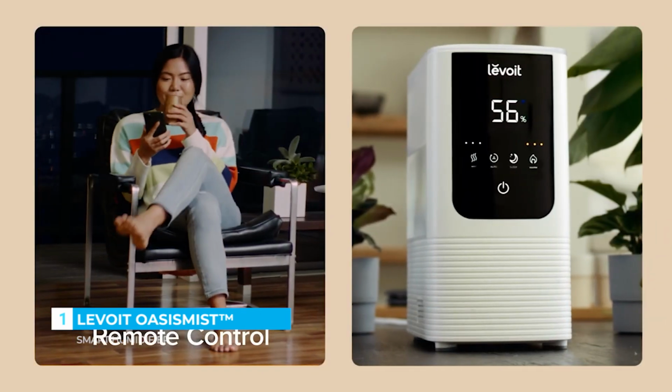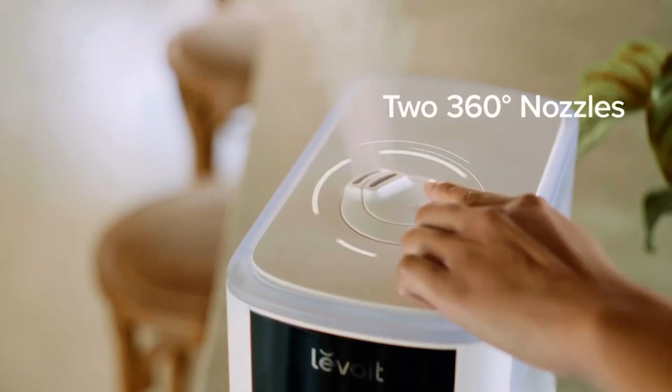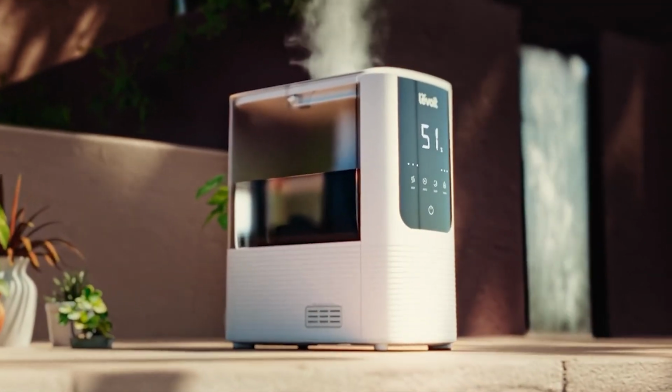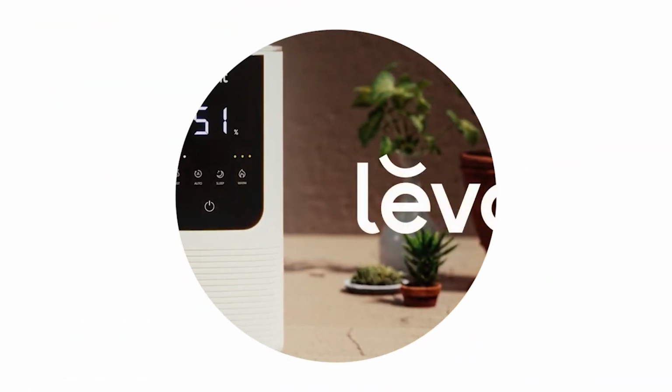throughout your space. With a top fill tank that's easy to refill and clean, two nozzles that turn in any direction, and noise reduction technology, this humidifier makes home wellness easy. Create your own oasis with Levoit.